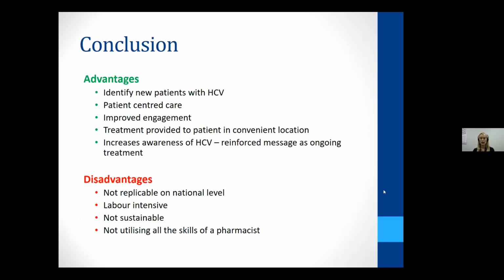So the advantages of this project and testing and treating in community pharmacy. As we know, we can identify patients with new hepatitis C or patients who are unaware of their hepatitis C. It's real patient-centred care, and it helps us provide treatment in one location to patients who maybe otherwise wouldn't have attended for this treatment. So it improves the engagement with them and improves the adherence.